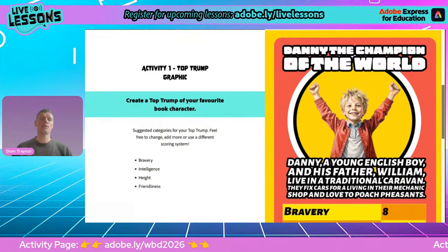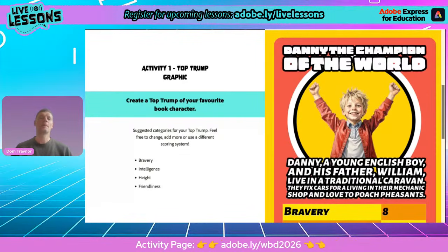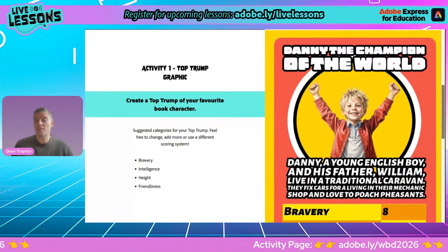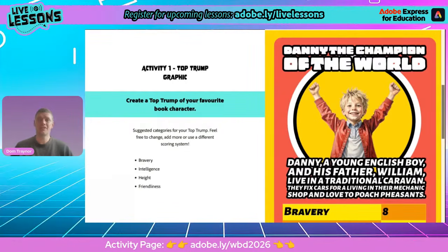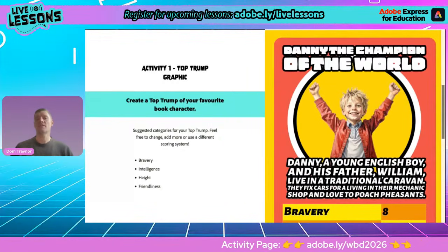Anyway, activity one, we're going to be doing a top trump graphic. I loved making this. I played top trumps so much as a kid. Actually making them was really, really good fun. Create a top trump of your favorite book character. Could be someone that you dressed up as, if that's what you've done today in school. Could be that, that's absolutely fine. Could just not be that. Could be someone you're reading at the moment. It could be one that you remember. It could be a bad guy. It could be a villain. There's loads of different things that you could do.